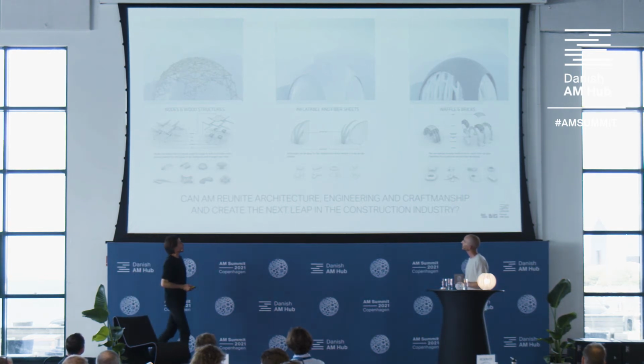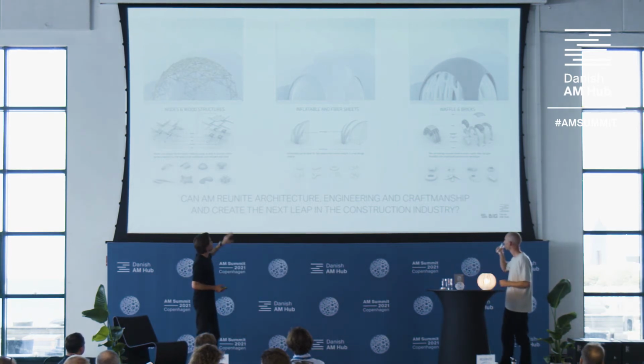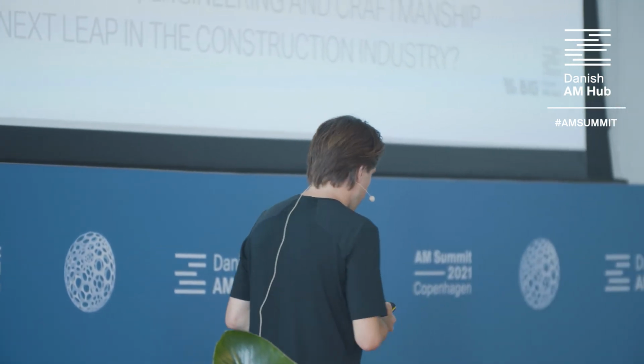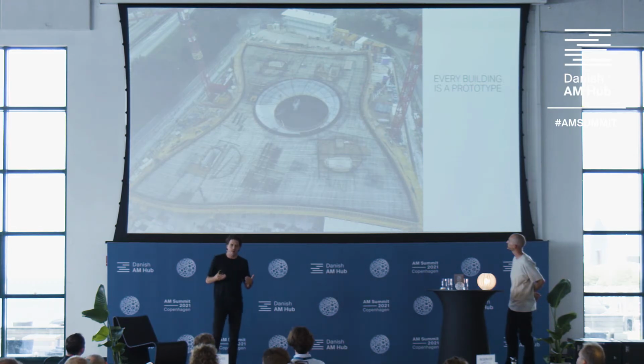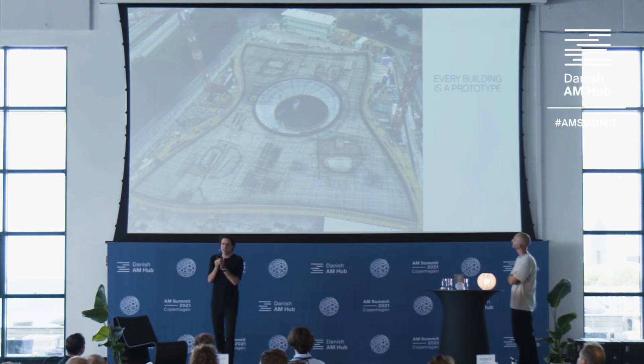Sure. So we're working with 3XN, GXN, BIG, and Danish AM Hub to explore what these techniques can do in construction at the moment. This has to be a little bit of an advertisement for next year, when you can see the actual design results of this. But before going into that, I think what we've been thinking about is, what's the role of 3D printing in construction? One of the things we're looking at is what construction does well, what it does less well, and what it is really, really bad at as well, and looking for places where 3D printing might fit in and allow us to do new things.